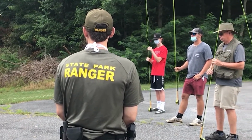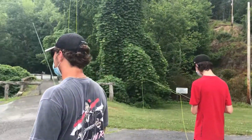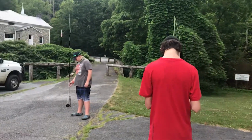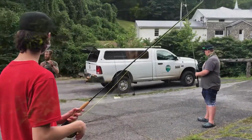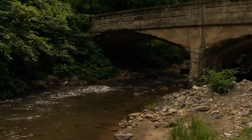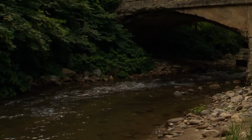I've had 5-year-olds and I've had 85-year-olds come out. It's anybody who wants to learn fly fishing. We'll mosey out to Rocky Fork and we'll get a rod in their hand and get them in the creek. My dad actually taught me here at Rocky Fork probably when I was like 6 or 7 years old.